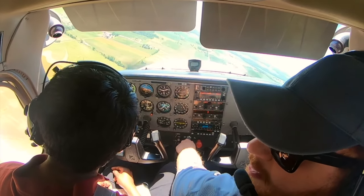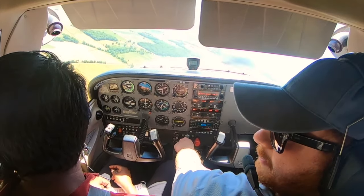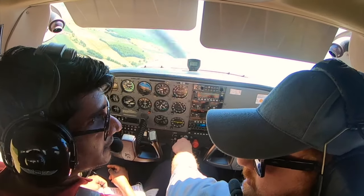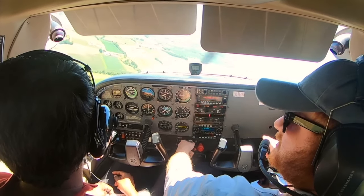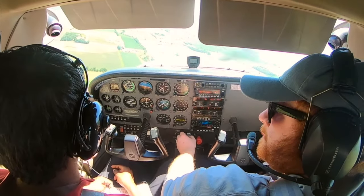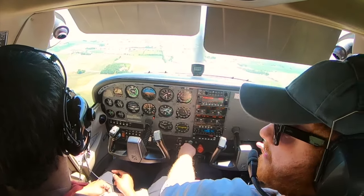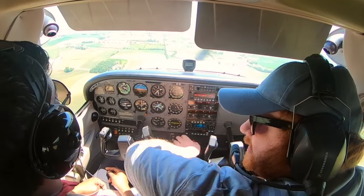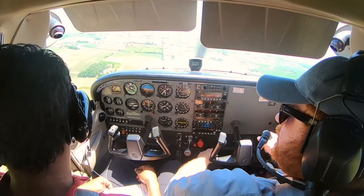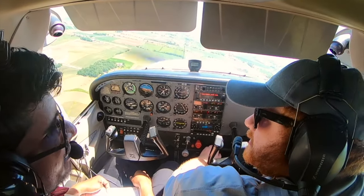See where the field is to our left? Yeah. Cool. All right, how are we looking right now? A little too high. Well, obviously we're high, because we're going to be landing towards the west, right? I'm going to clear the engine one more time. All right, so there's our field right now. We're going to try to land on that field right there. Just like a power off 180, I want to keep that in sight.